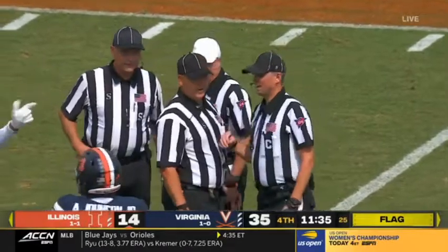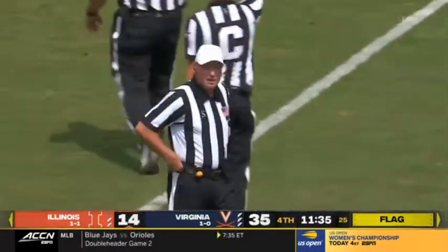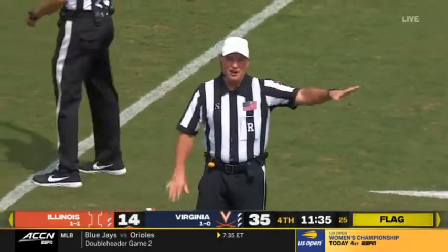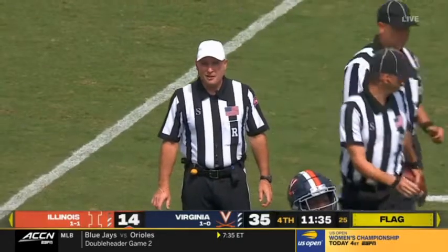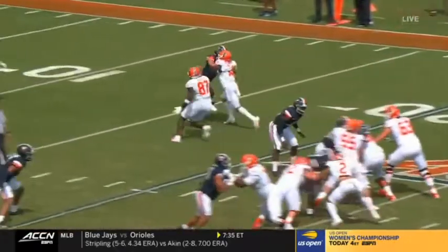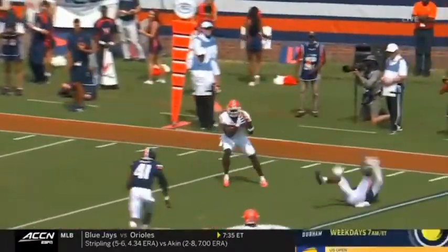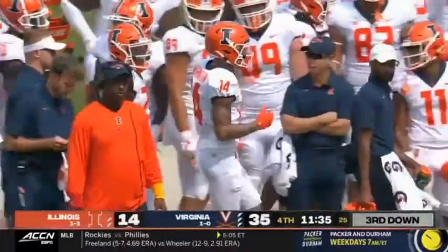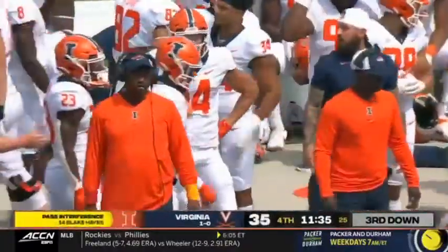However, to me, if I'm an official, the contact by Anthony Johnson, contact by Casey Washington. Pass interference, offense, number 14. Might have ignored that. However, there was contact initiated by Casey Washington. You're taught as a defender, if you have body position, a wide receiver can't just run through you, can't push you out of the way. So kind of like taking a charge in basketball. Really what Anthony Johnson did there.